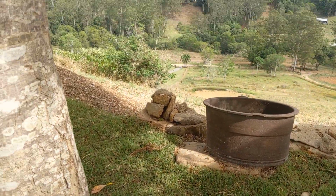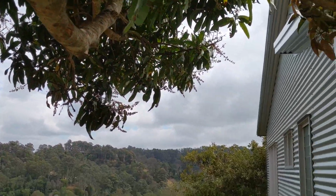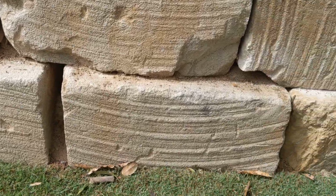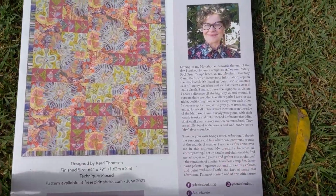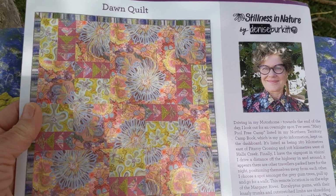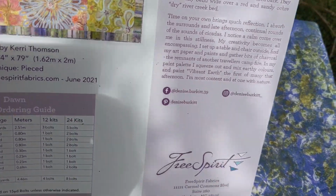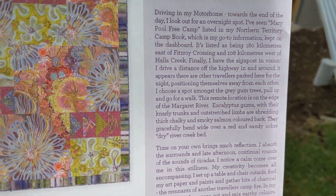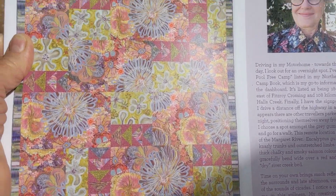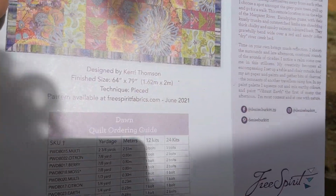So at the moment we're under the mango tree on my property in Ridgewood. There's my motorhome. The brochure's fallen down on the ground. Sorry about that. There's a couple of fabulous quilts which Kerry Thompson through Free Spirit has designed. It's a little bit of a story on here. I don't know if you can read that. Let's see if I can get it better. About the inspiration which I just mentioned. And this gorgeous quilt called the Dawn Quilt is from several of the fabrics from this collection, Stillness in Nature.